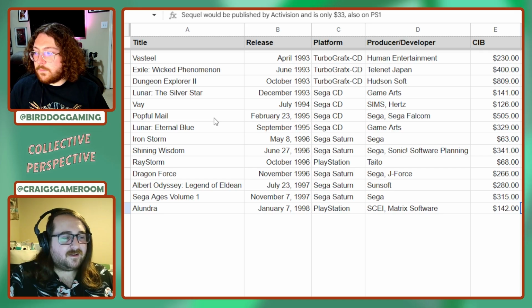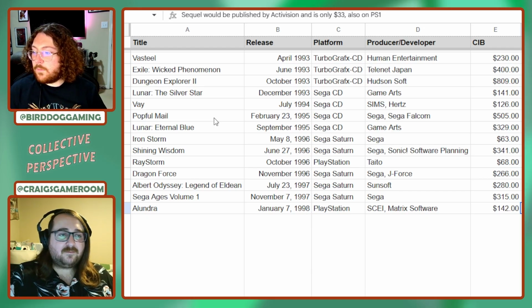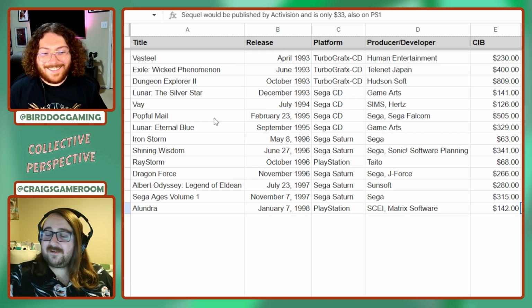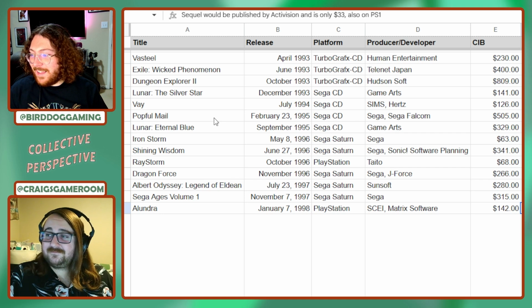And then, last up for me before we go back to you, Sega Ages Volume 1, November 7th, 1997, on the Sega Saturn. Sega produced, developed, $315. I believe this is just a bunch of arcade game ports. And I'm also pretty sure we never got a Sega Ages Volume 2, which is hilarious. So yeah, I think that one is super cool.